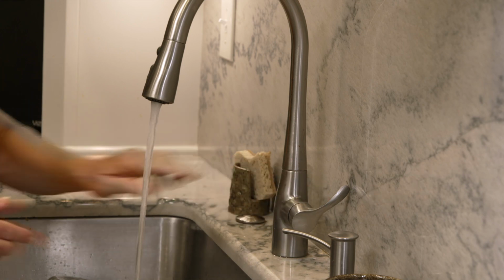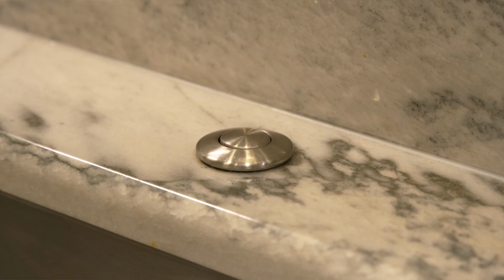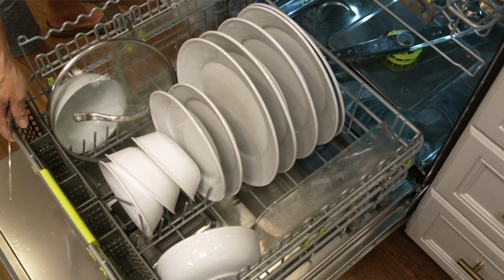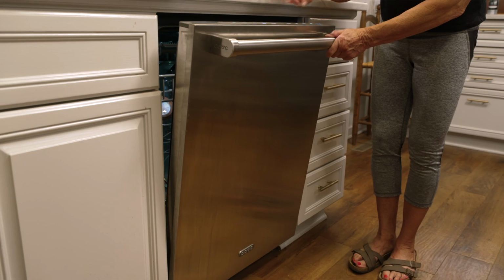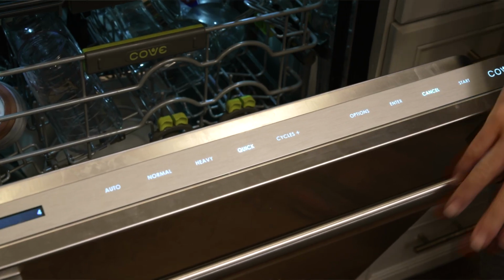Lastly, run your sink water until it gets hot and run your disposal before starting. This ensures that the water in the dishwasher starts hot and clean. Use these tips to make your dishwashing as carefree as possible.